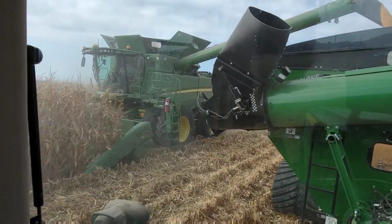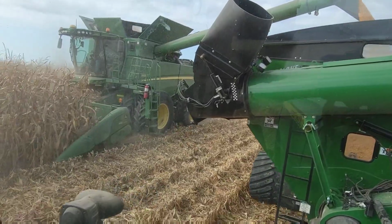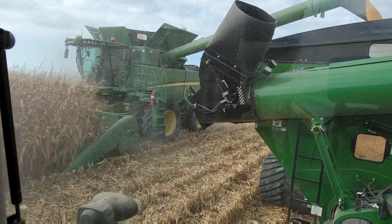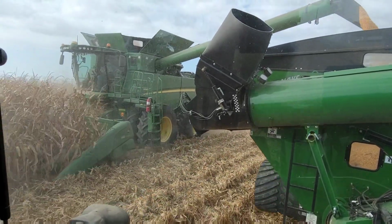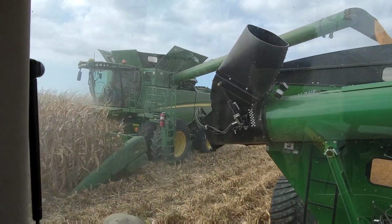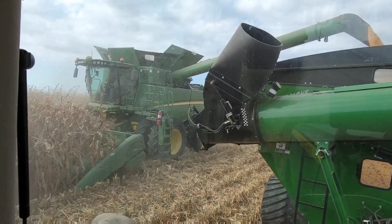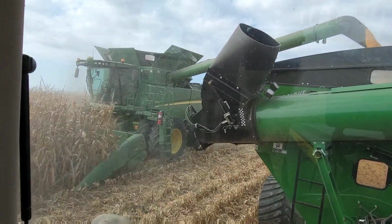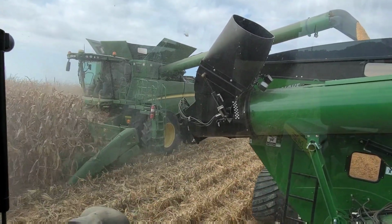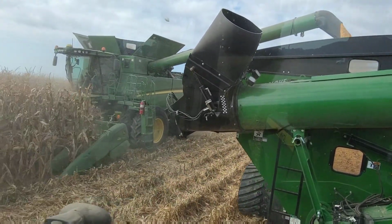Let's see how this corn's doing. I think it's getting better. So is this corn getting better? You were almost full that time. Seems to be better on that round. 3/4 full thing went off at the other end. What's your load average? 10. What's the average for the load for the round? 209. 209, that's pretty dang good.